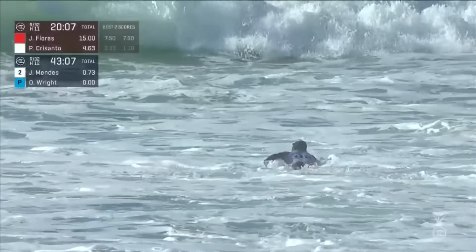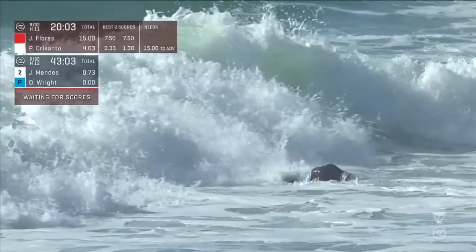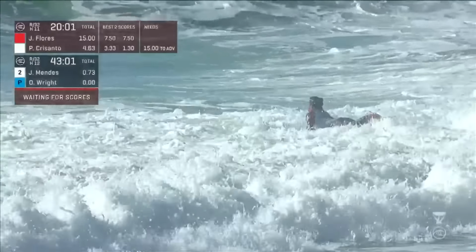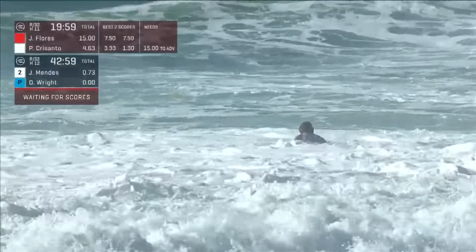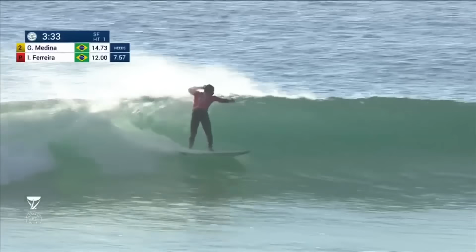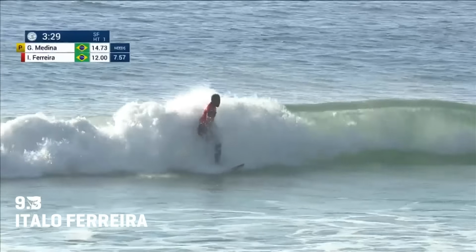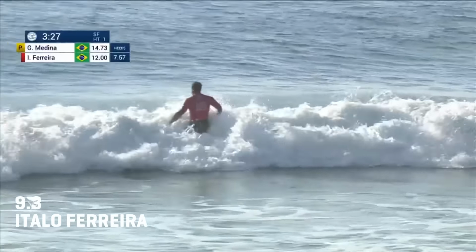I wanted to jump in while you were calling the wave just because you saw that section coming, and I was coming out of my skin just waiting for it to happen. And you knew he was going to do it. He did one of the biggest airs we've seen. Italo Ferreira, showtime, going down the line, throws it in the air for the full rotation, and that's going to change the situation in a big way.